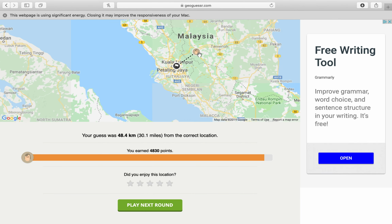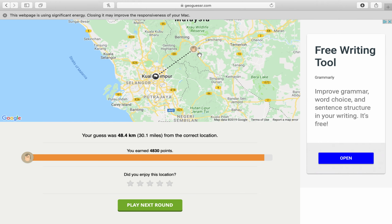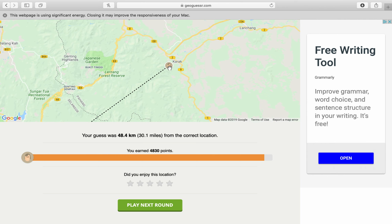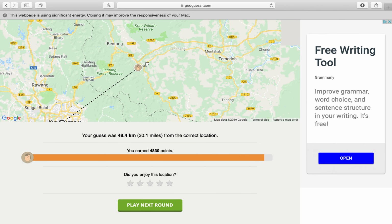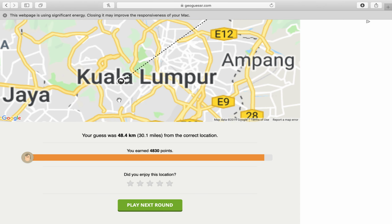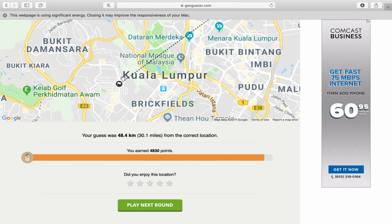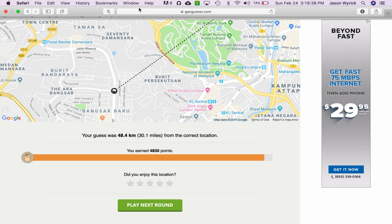Wow. Wow. My goodness. We were in Kuala Lumpur. We were. I guessed up there. But we were right dead ass in the middle of Kuala Lumpur. Wow. That's four in a row, folks.